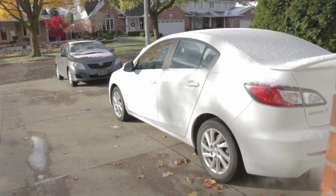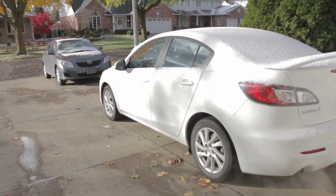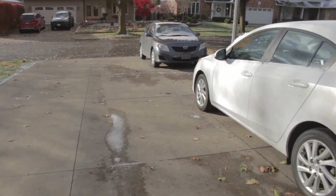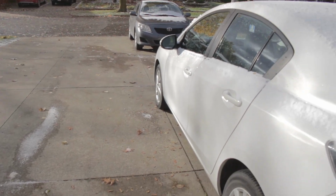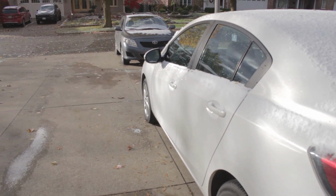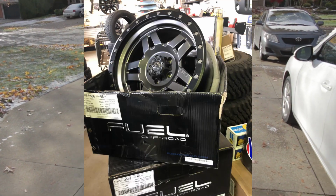Alright, so as you can tell, I'm back at home. This is going to be the ride for today, but that's kind of besides the point. The truck is dropped off, and the guy there said he'd let me know when they got up on the lift and whatnot, so I'll be able to film a little bit there. And I got a picture of the rims that I'll put up on the screen now.